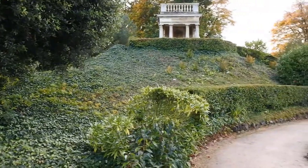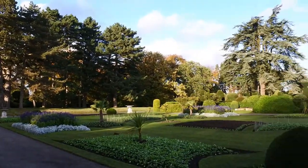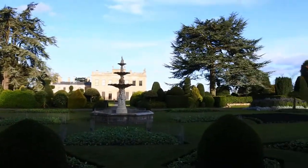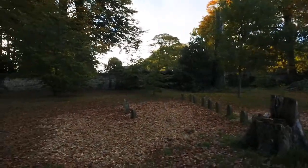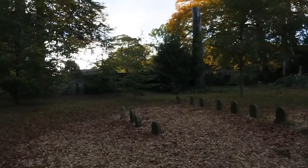Let's continue on the trail. So we're following the spooky trail, find out what there is around this corner. Oh, we're going into the pet cemetery. So when the owners of Brodsworth Hall lived here, this is where we used to bury all the pets.